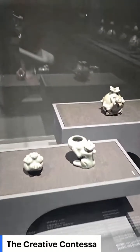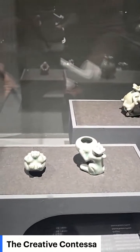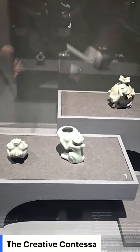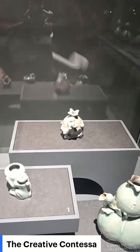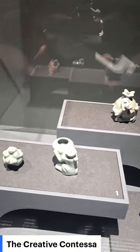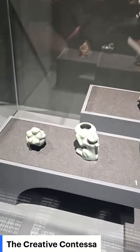Oh, this is cute. Oh, look at these little guys. Oh my goodness. Monkey-shaped ink containers. So these are ink containers, what they mean is ink wells. So imagine you're doing calligraphy and you have this adorable ink well. I mean, if that's not going to make you want to do calligraphy, I don't know what would.